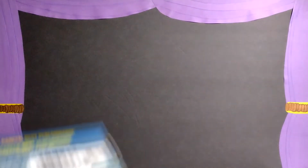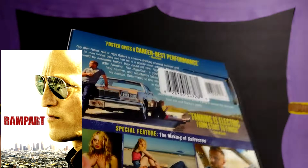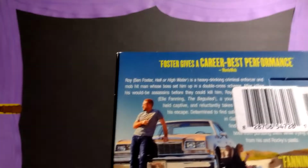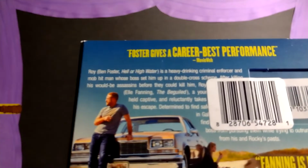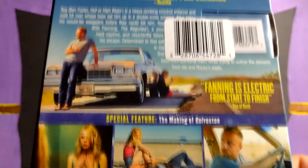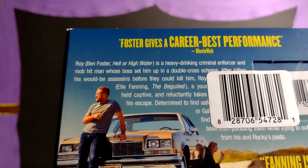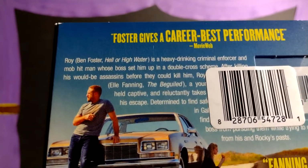I haven't seen anything with Ben Foster in it that I wasn't like, that guy's bad. Even that stupid Rampart movie with Woody Harrelson, which I also bought at the Dollar Tree years ago, but yeah. No, this seems interesting. Elle Fanning doing something a little more heavy as opposed to her lighter stuff. She seems to be doing a lot more of those nowadays, which is pretty cool. Let's see. Roy is a heavy drinking criminal enforcer and mob hitman whose boss set him up in a double-cross scheme. That's all I need to know. This sounds fun. Cool. Now we move on to all the new pickups.